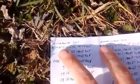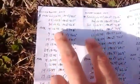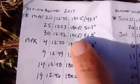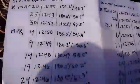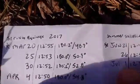So here are the times. Okay, I have the dates along the left. I did every 5 days, March 20th, 25th, 30th, and so on. The next row is the time. And then it has what the actual degree is. They're all 180 point whatever, 0, 2, 4, 5. I did it when it was actually 180 degrees. I didn't want to do 179.9. I wanted to have a baseline, and my baseline was 180.